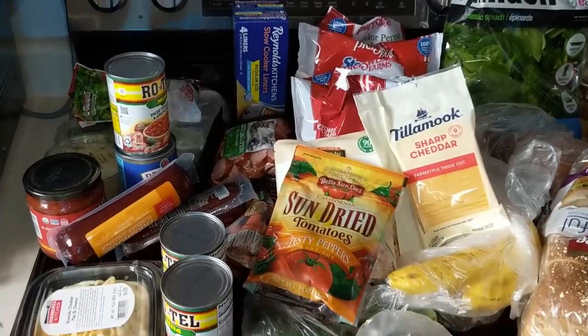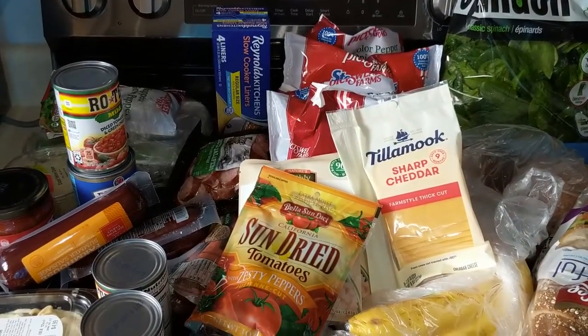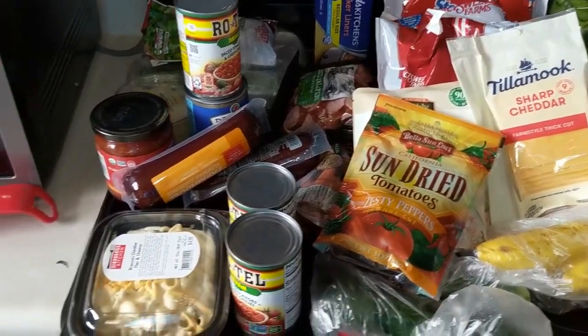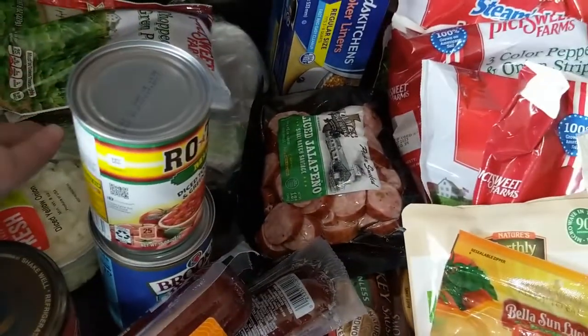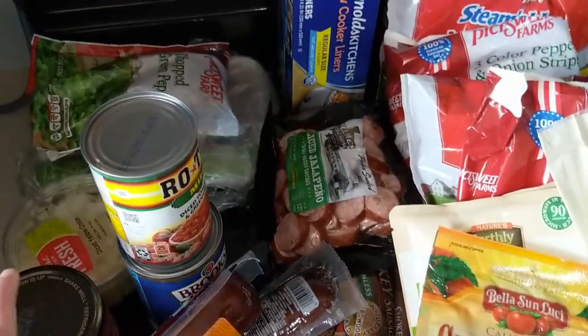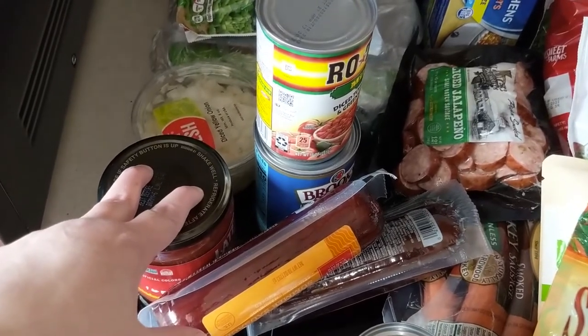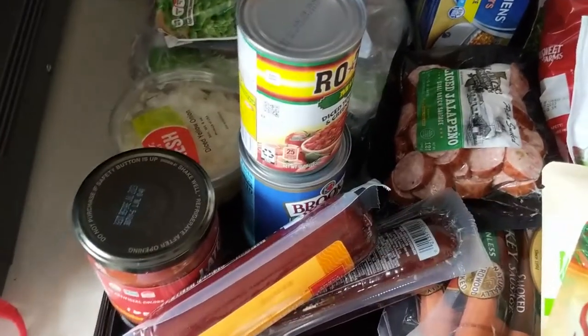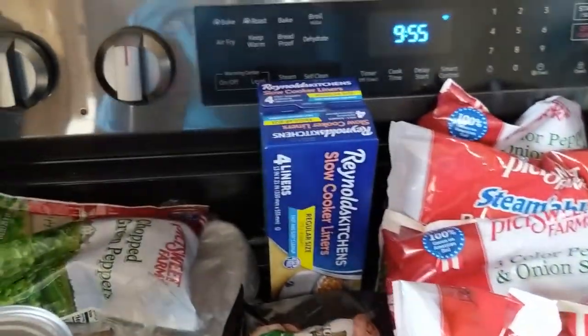All right, we are back from the grocery store. It's almost 10 a.m. so still got plenty of day left. I got some ingredients to make some chili tomorrow in the crock pot. Some ground turkey, some green peppers, onion, tomatoes, beans, some salsa in place of another can of tomatoes. I have other beans over in the pantry. Need more crock pot liners.